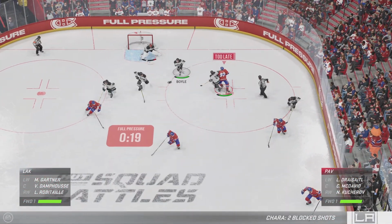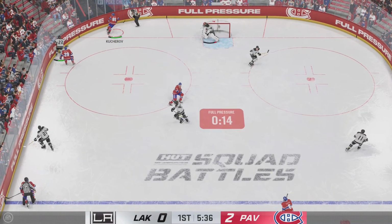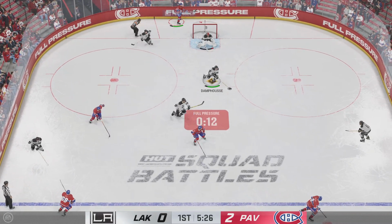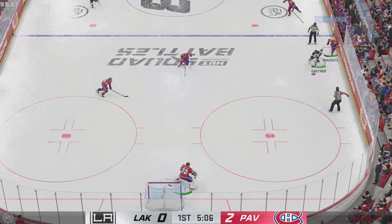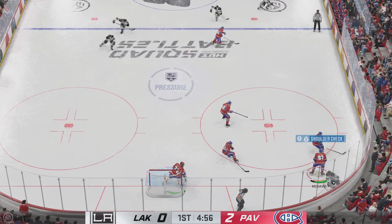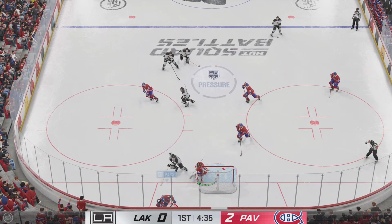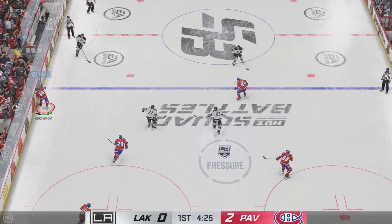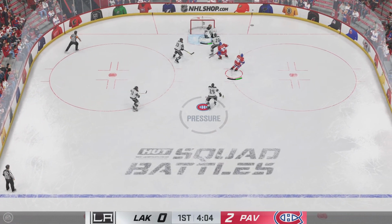The Kings win the draw here in their own end. From the defensive zone, they move the puck around. The Kings have it now. Gartner's gained the line and on the attack. And he slides it quickly to Robitaille. The Canadians have it against the wall. Steps inside the attacking zone down the left wing.